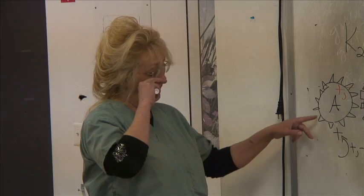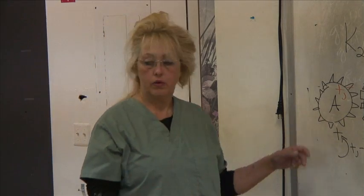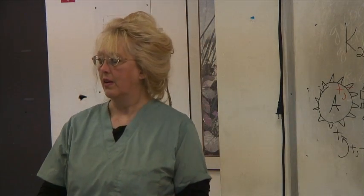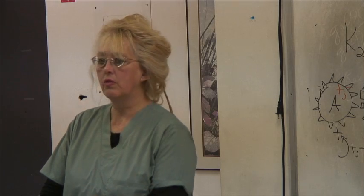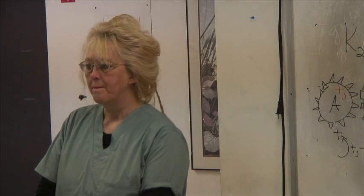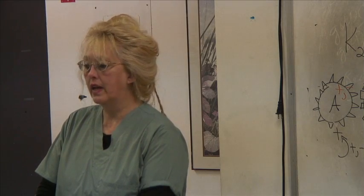Oh yeah, I can accept O positive or O negative if I'm A positive, because O is the universal donor. So I can accept O. My brother-in-law is O positive.